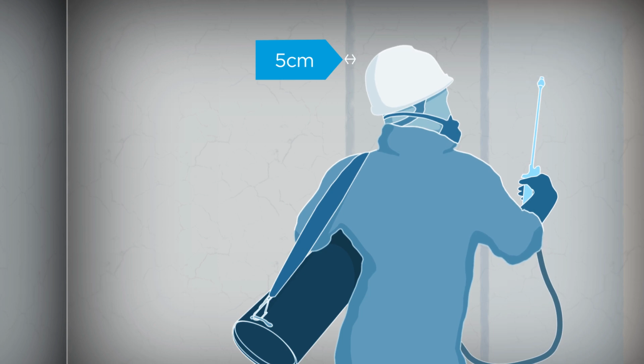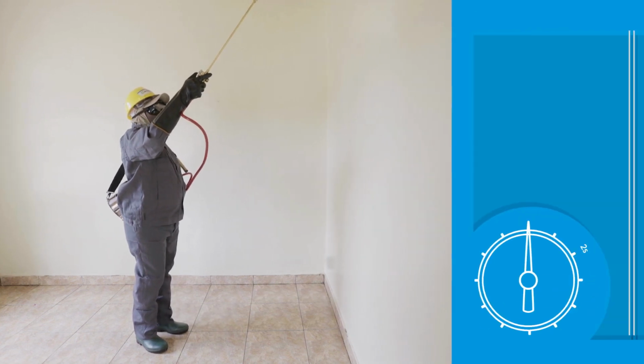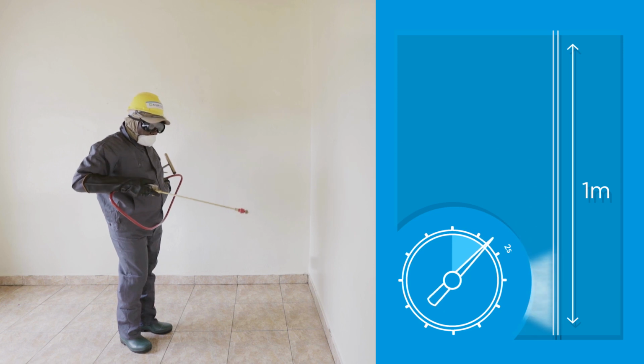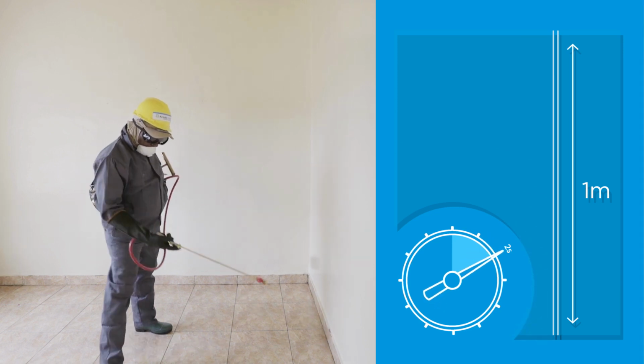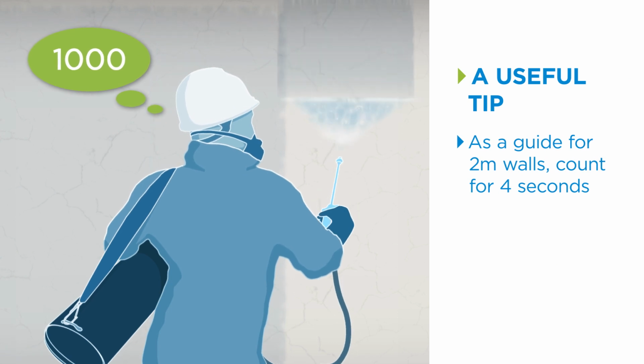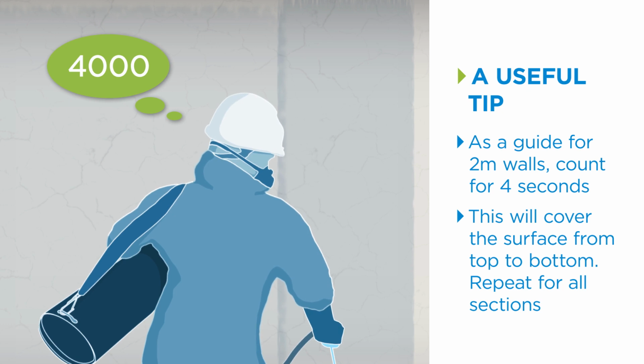The timing of the movement of the lance is important. You will need to apply a consistent amount of the mixture across all of the walls. Each meter strip of wall should take approximately 2 seconds to cover. Repeat this action across the whole surface of the wall.